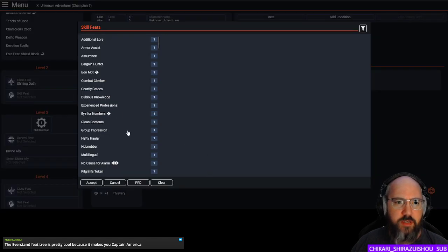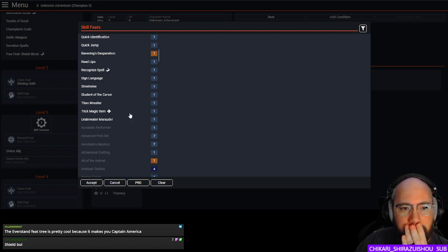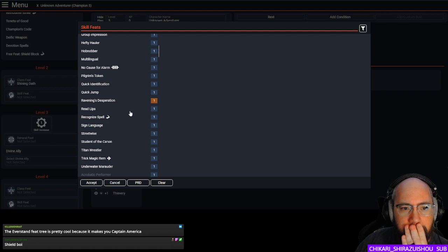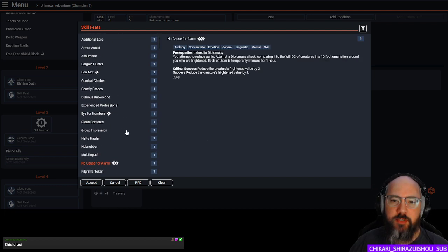Skill feats. No cause for alarm, 3 actions. You attempt to reduce panic. Attempt a diplomacy check. Comparing it to the will DC of the creatures in a 10-foot emanation around you who are frightened. Each one of them is temporarily immune for an hour. Critical success. Reduce the frightened value by 2.